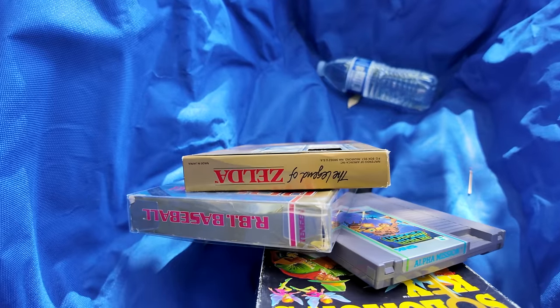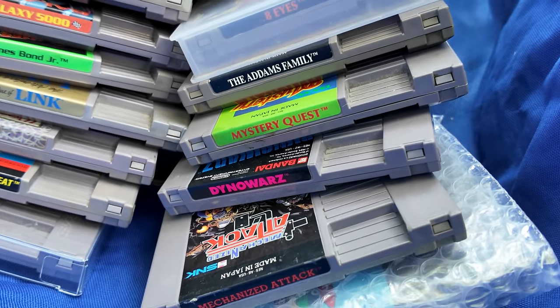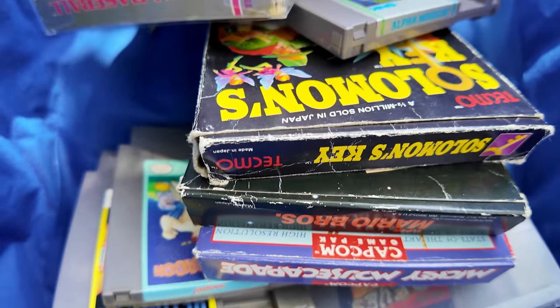All right, squad, we have 20 NES games to try. I'm going to hope at least 15 of them work without me having to clean them. I will bring some cleaning supplies as well, but I'm guessing 15 of these are going to work is my hope. If they don't, we'll clean them and make them work. But let's take bets down below.